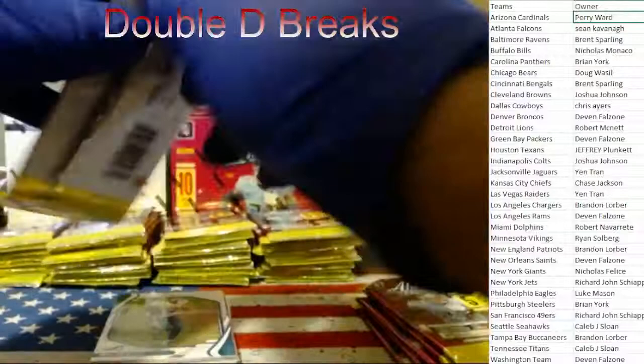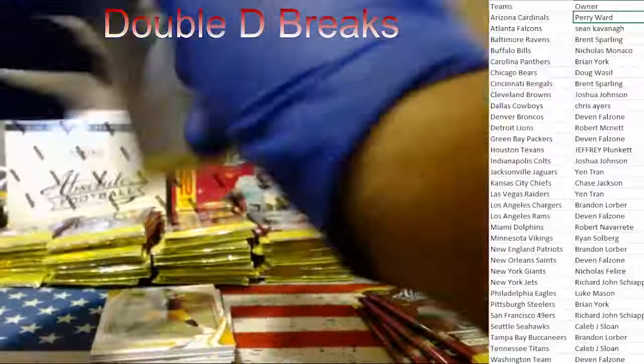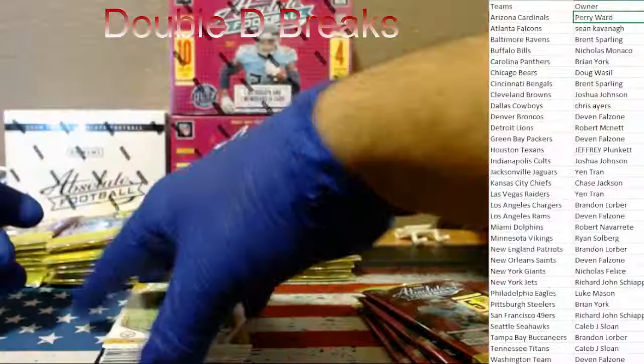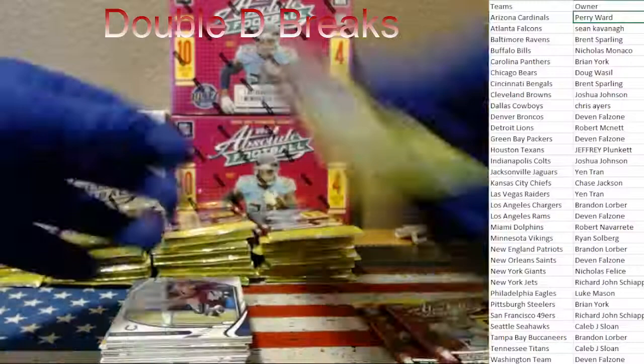We haven't hit a kaboom or a numbered under 50 yet. So I think we're due in this box. I think the lowest we've pulled out of the gravity feed so far is 99 maybe. What we really want to see is that thick card. And that means we got a kaboom.